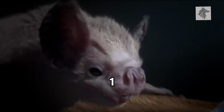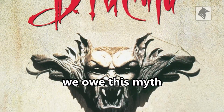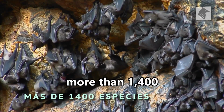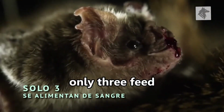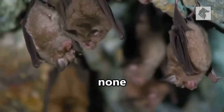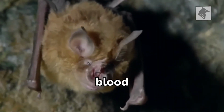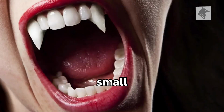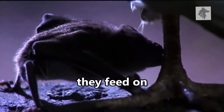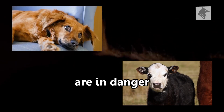1. All bats suck blood. False. We owe this myth to Hollywood and vampire tales. In reality, out of more than 1,400 bat species, only 3 feed on blood, and all of them live in Latin America. And most importantly, none of those 3 species are frugivorous or insectivorous. Also, they don't suck blood like movie vampires. They make a small superficial incision and lick. Most of the time, they don't even bother the animal they feed on. So no, your dog, your cow, nor you are in danger.